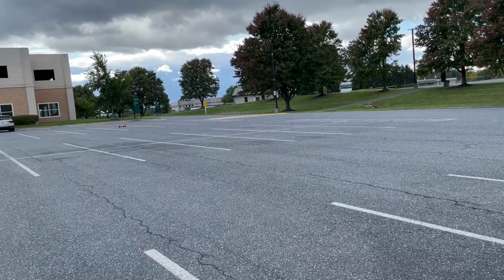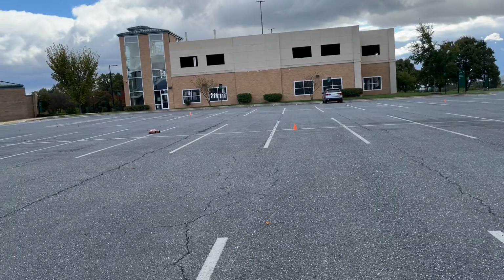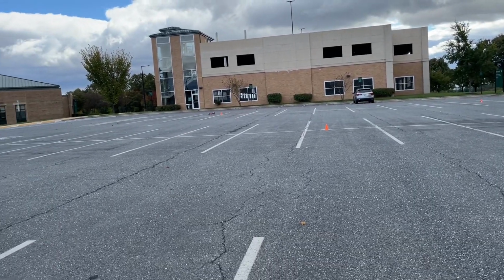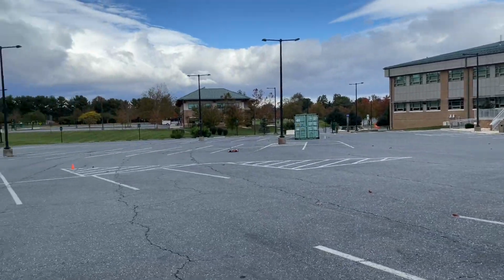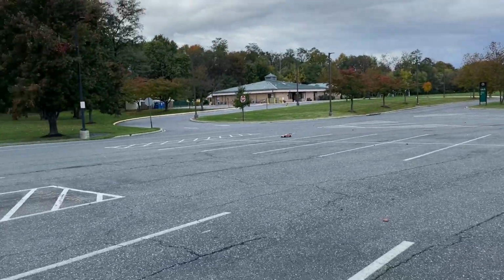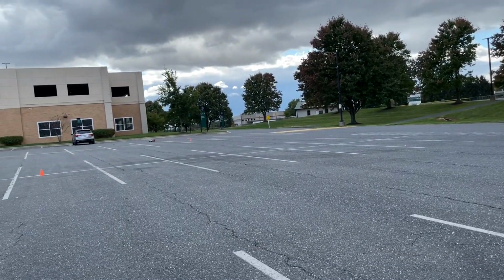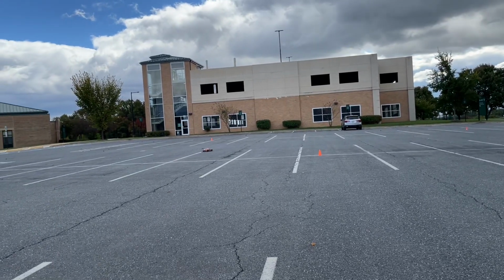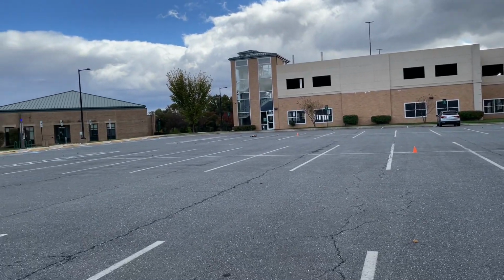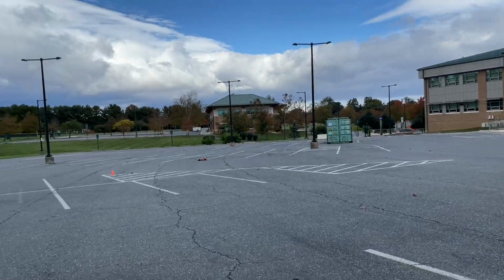A little further up. This side's not too bad, guys. It's a little cold out here today. Not hot at all. Leaves stuck in there.